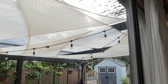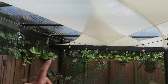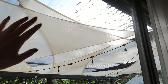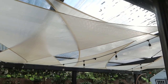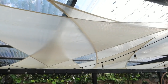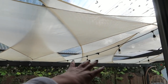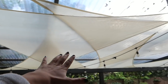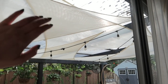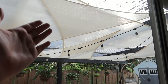So this is what they look like. We really like them so far. We also put two fans up, one in that corner and one in this corner. Yeah, I really recommend these tarp things. Pretty sure Roger got them at Home Depot. I'll double check with him, but we just layered them together, and even though it's not really evenly distributed, it still provides a ton of shade, and it's a lot cooler down here than if we don't put anything.